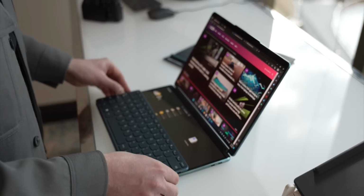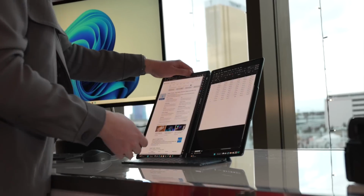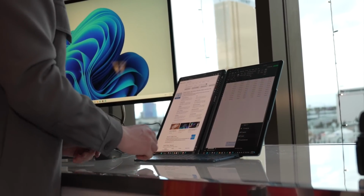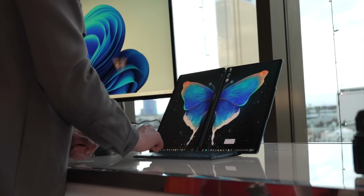This foldable laptop is aimed at business and professional users who don't require a ton of graphical power, but instead want a simple, lightweight, and compact device on the go. And yeah, that keyboard can move around and gives you different options.